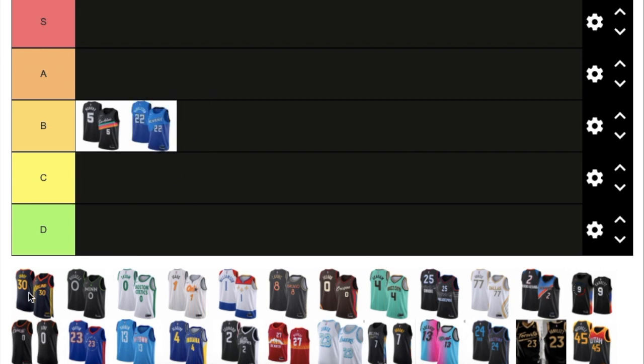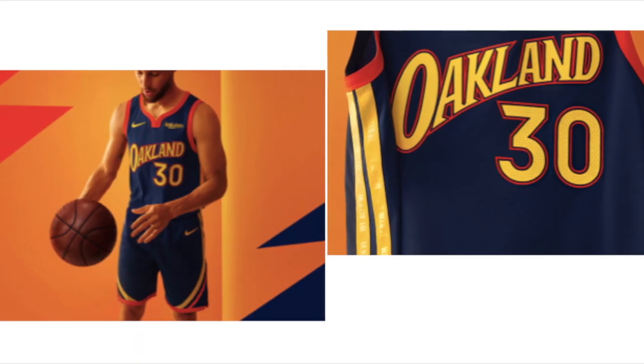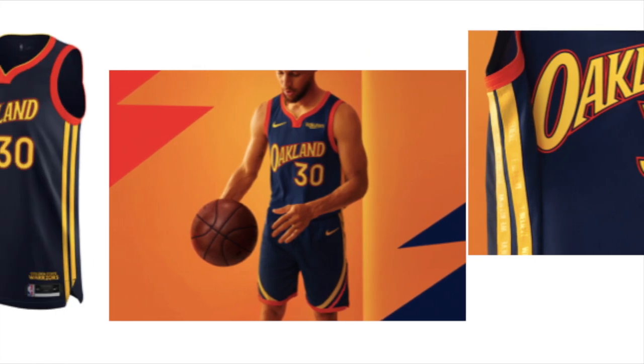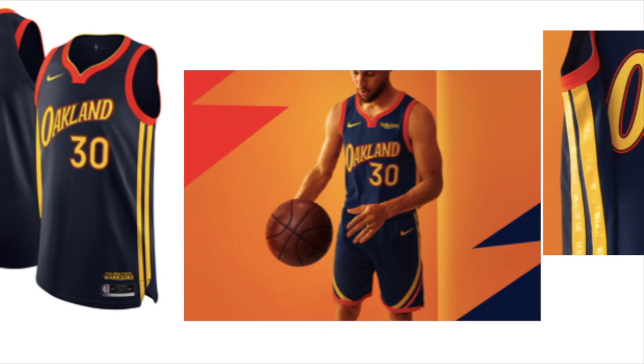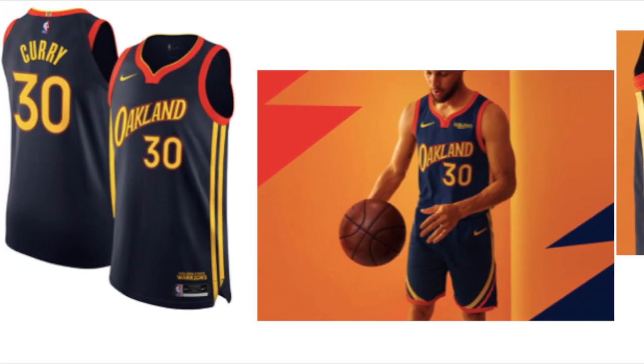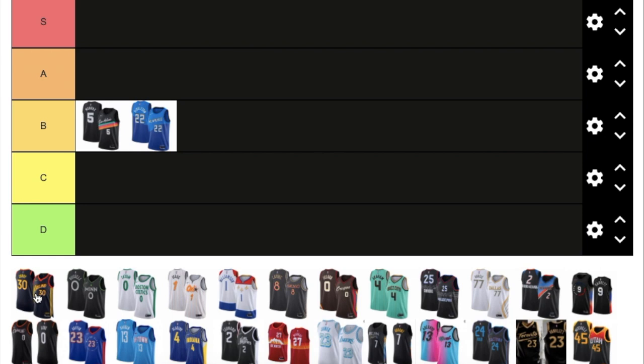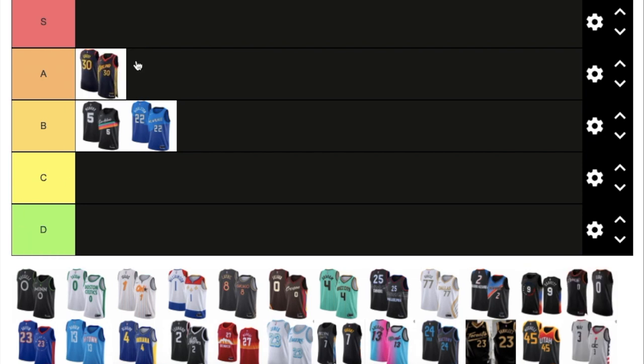Alright, next one is the Golden State Warriors. Honestly, this is one of my favorites. The 2000s to the 2010 era of the We Believe Warriors, those jerseys are some of my favorite jerseys of all time. I just love the color scheme. This one has, again, a nice font. The lining around the shoulders and the neck area is nice. Stripes going down. The navy blue is clean. I'm putting it in A tier.